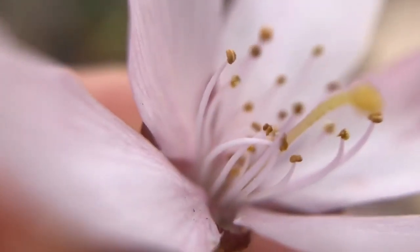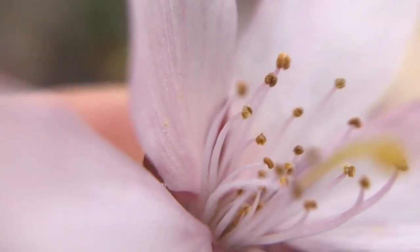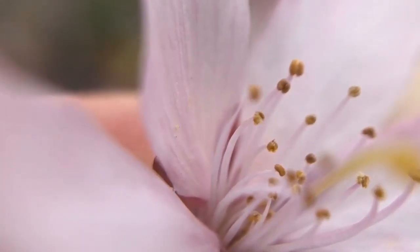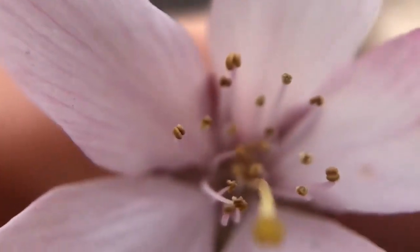These other structures that you see here, with the little tiny nubs on them, these are the stamens, or the male parts of the flower. The little top things are called anthers, that's where the pollen is made. And they're borne on those long stalks that are called filaments. And that's the basic morphology of Prunus flowers.